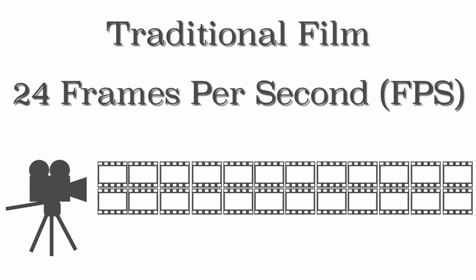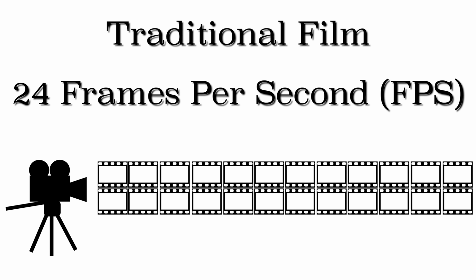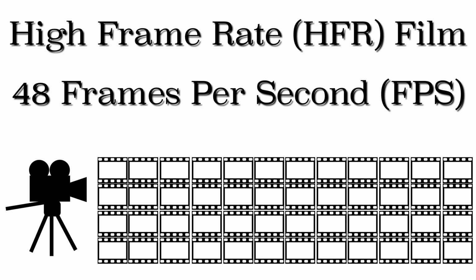Films are traditionally shot in the frame rate of 24 FPS, or 24 frames per second, and broadcast television is typically in 30 FPS, which partially accounts for the slight difference in the look of the two. Films that utilize HFR filming both film and project in 48 FPS, doubling the amount of frames in each second, resulting in an image with much smoother motion.